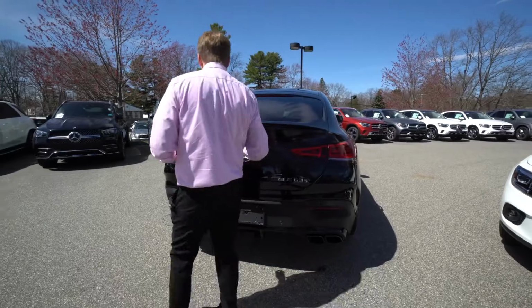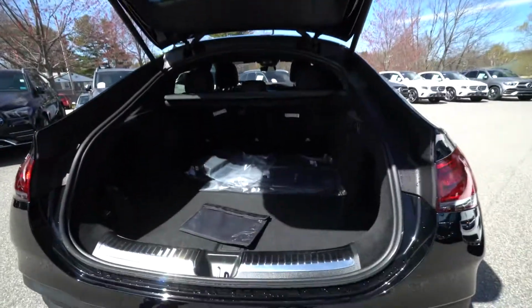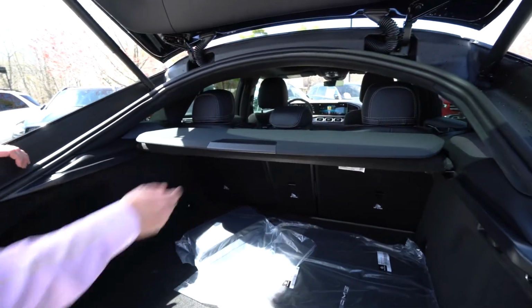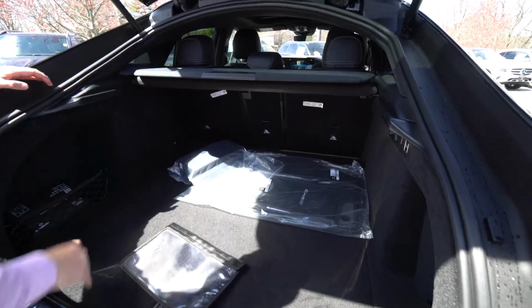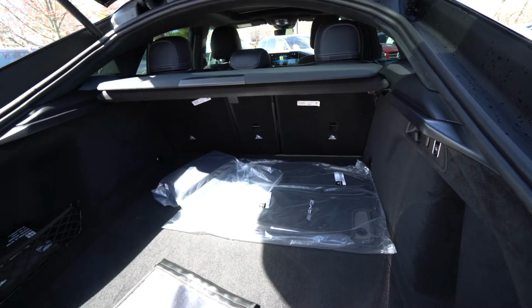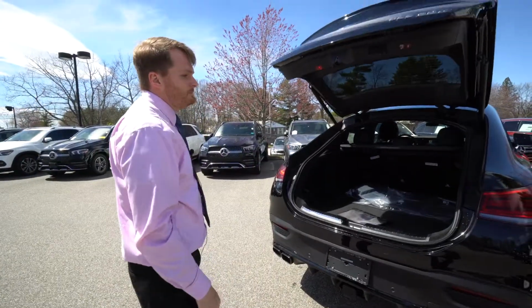Let me pop the trunk here. One touch of the silver star and it opens right up. Still plenty of storage in here for a coupe. You can get quite a few things in here. You can kind of begin to see that interior, the nappa leather on the interior, which I'll go over in a little bit. Let's close the trunk with a single press of the button there.